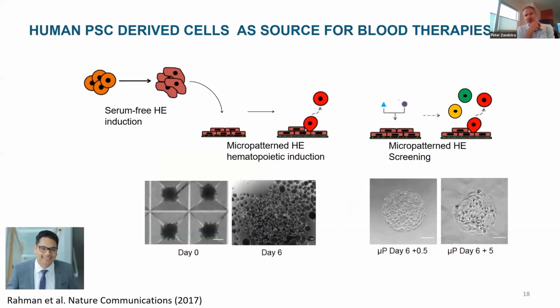And some work that I'll allude to here was some work by Nafis Rahman in 2017, where Nafis showed that by controlling the types of aggregates which were made using the AggreWell technology, which Mark Ungrin developed in our lab, and then by studying different media components upon using plated and patterned hemogenic endothelium on surfaces, he could start to identify cytokines and growth factors which would enhance this endothelial to hematopoietic transition period.